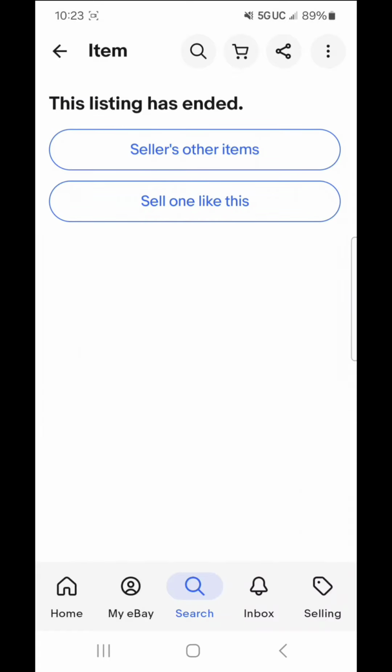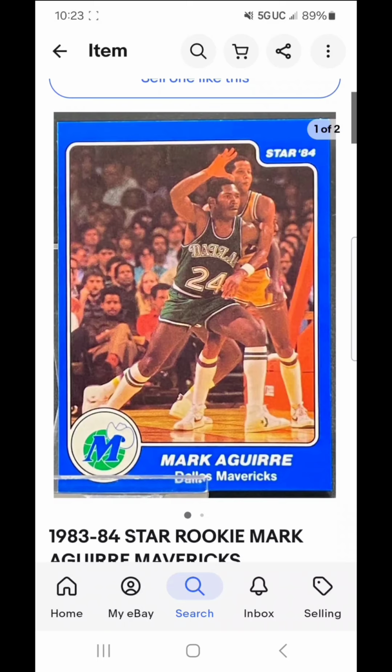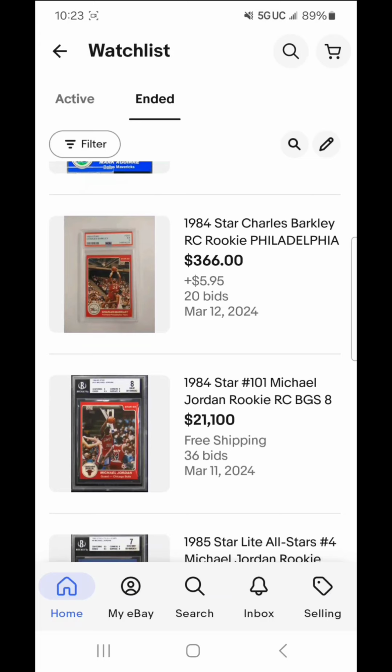And this I thought was interesting, this Mark Aguirre Raw. Looks pretty nice, though, and it sold for almost $200. So about $200 for a very nice Raw copy. And I can see why that got there. Hopefully it doesn't have a surface issue or whatnot.